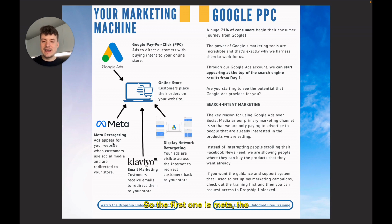So the first one is Meta, the new name for Facebook, so social media retargeting. So when customers leave our store and they go across to Facebook or Instagram to search their newsfeed, they'll start to see our ads, so they'll be redirected back to our website. So it's essentially a reminder to say, you were looking earlier, why don't you come back now? The products are still available for a limited time, come back. And that will bring people back to your website and they'll place orders.